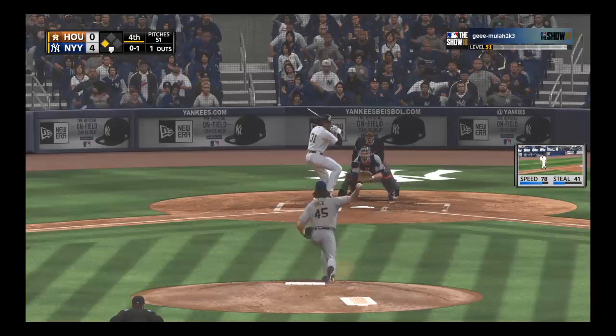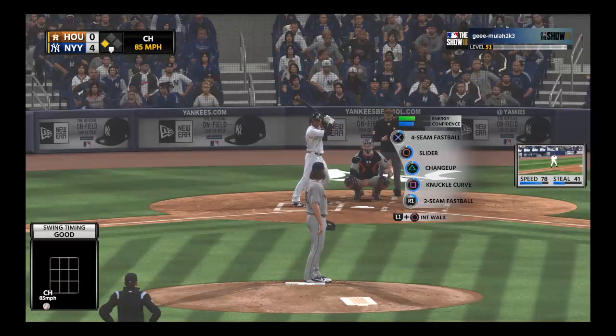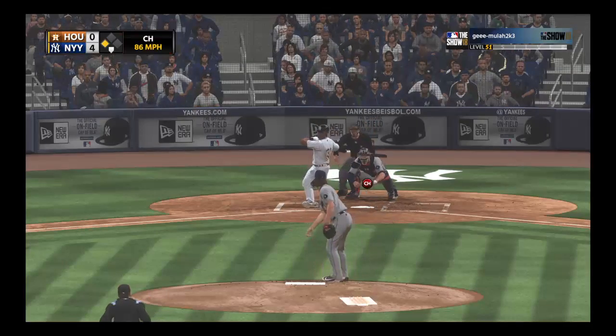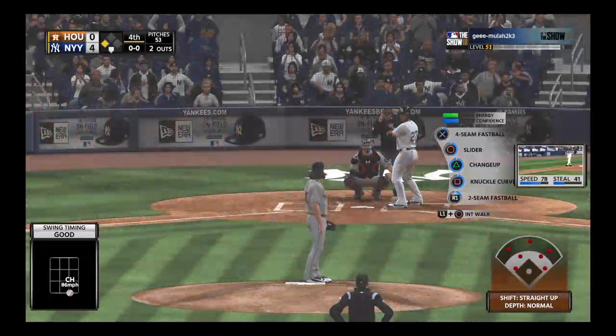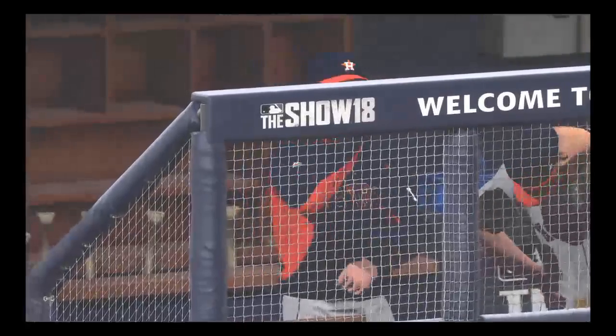He's set. Here's the 0-1. A swing and a miss on a ball that jammed him. Struck him out. And now they'll likely need a base hit to get that runner home from third. So back to the top of the Yankee order.